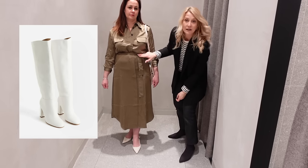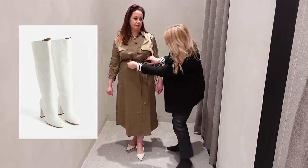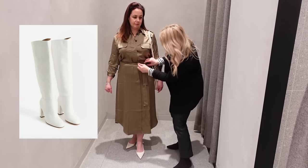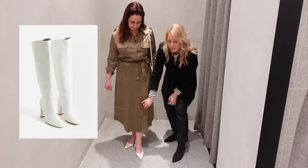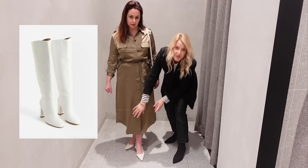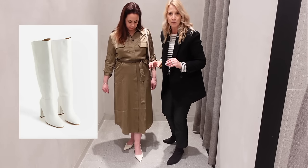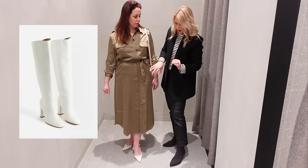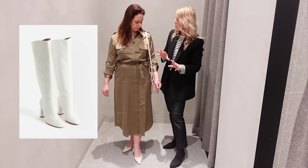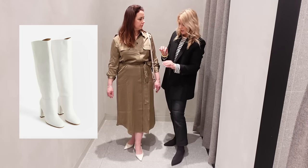The belt here, she could actually position it in a number of different positions. So we could go lower if we wanted on her. We could pull this out. The buttons down the front are really good as well, because we just left them open for all the same reasons that we talk about when we're dealing with petite clients, and that is to show a little bit more flesh.